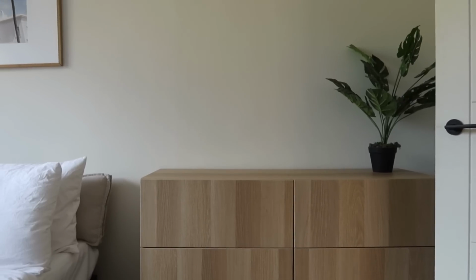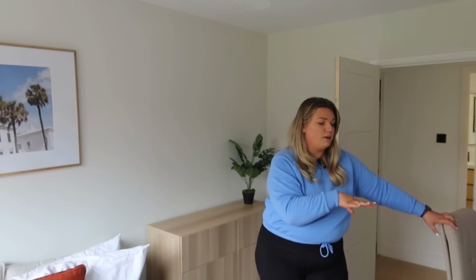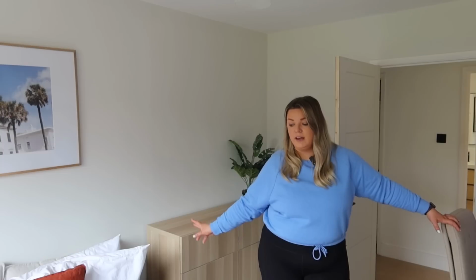But yeah, loads and loads of storage in there. We've gone for the light oak again, so it ties back in with the other oaky tones that we've got going on in the rest of the house. It matches my desk perfectly. We've actually customized this just by putting some cool little feet on it, which are from Amazon. So that's one way to take a cheap piece of furniture from IKEA and just elevate it a little bit.